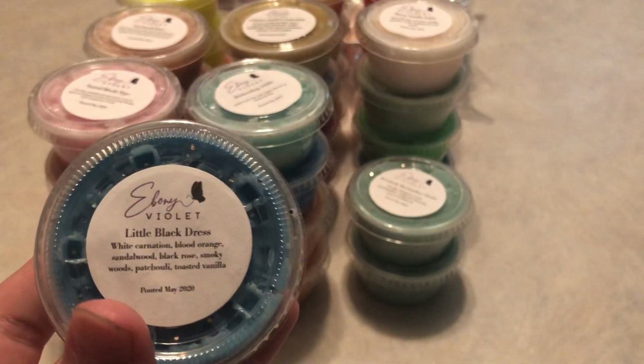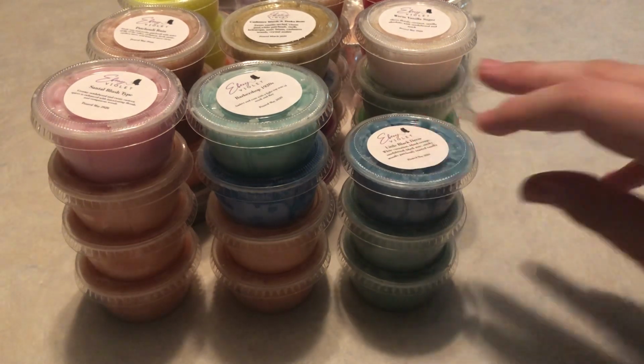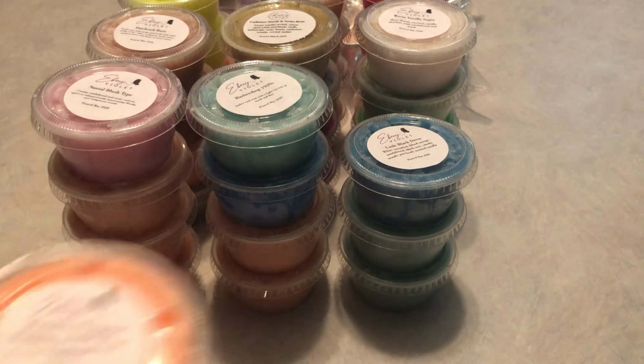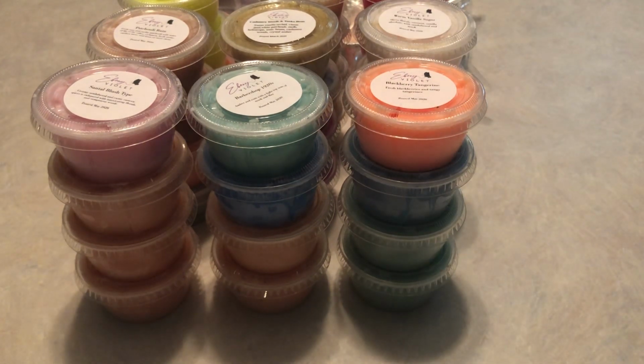Here's the Little Black Dress. This is perfect in every sense of the word. If you like body care type fragrances without it being headache-inducing body care, like Japanese Cherry Blossom or Beautiful Day, that's definitely one I'd recommend. Blackberry Tangerine, I will also be trying this with some Biolage, and that one has a pretty funny name attached to it, so I'm excited to try that one.